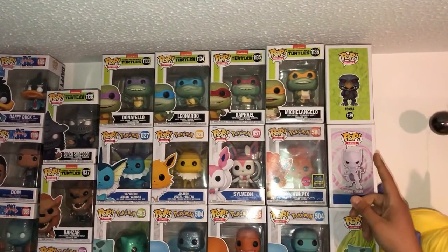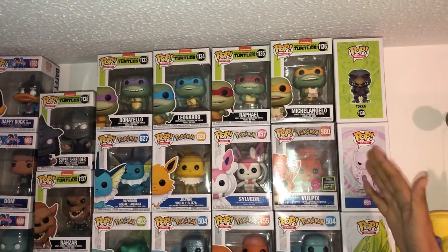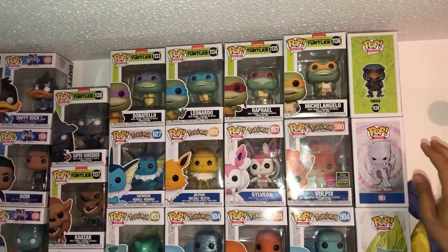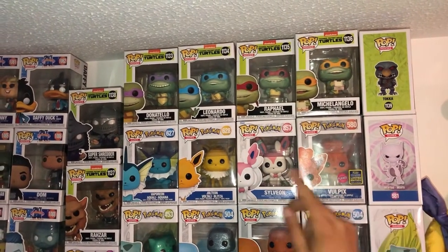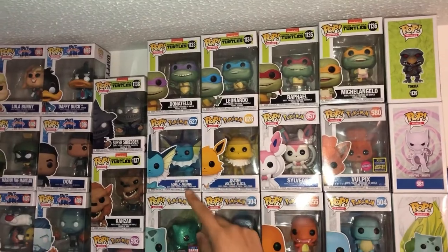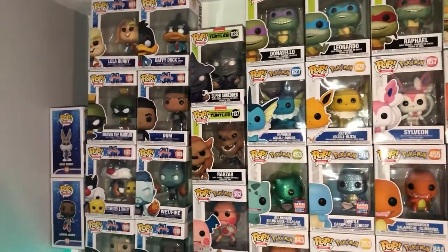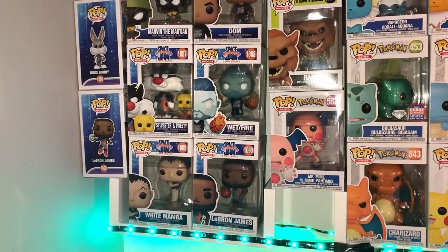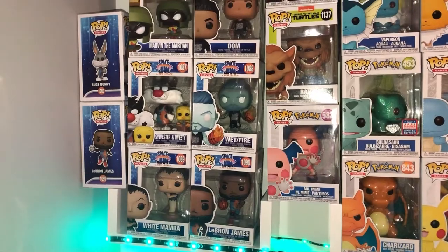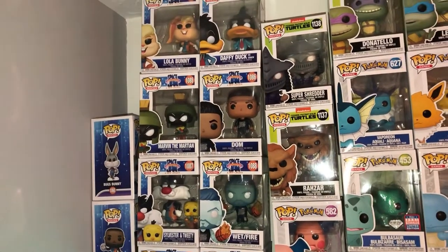We have another full collection, which is the Modern Teenage Mutant Ninja Turtles collection. We have the full collection, Tokka, Michelangelo, Raphael, Leonardo, Donatello, Super Shredder and Razar. Also I'm missing Mr. Mime from Pokemon. The new Space Jam, a new Legacy collection, it's a complete set.